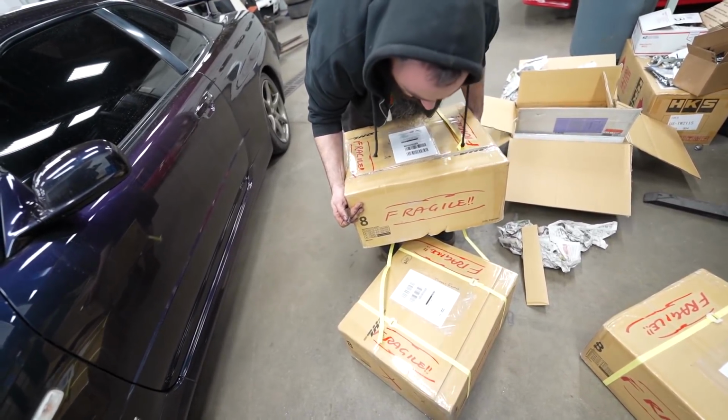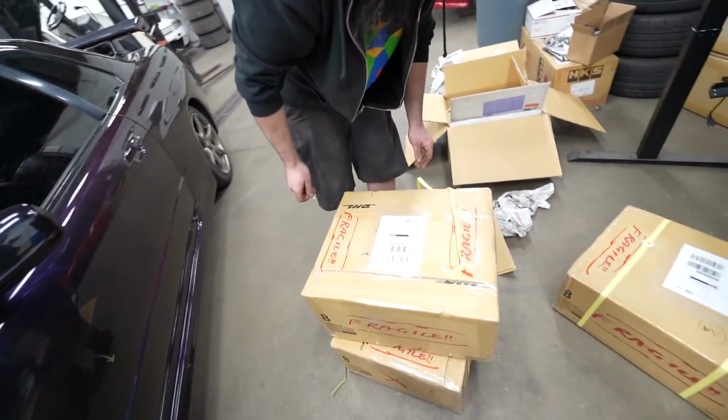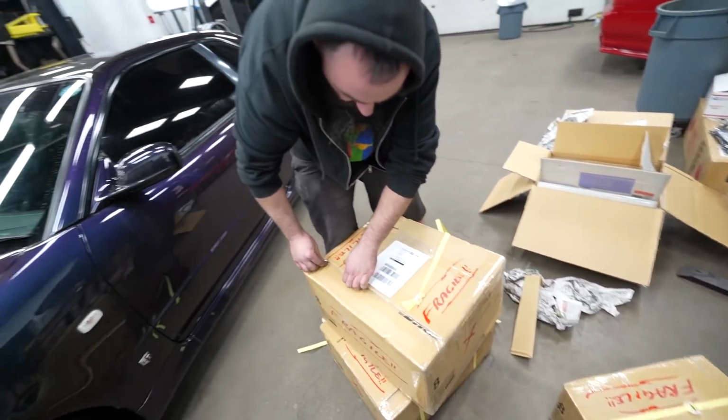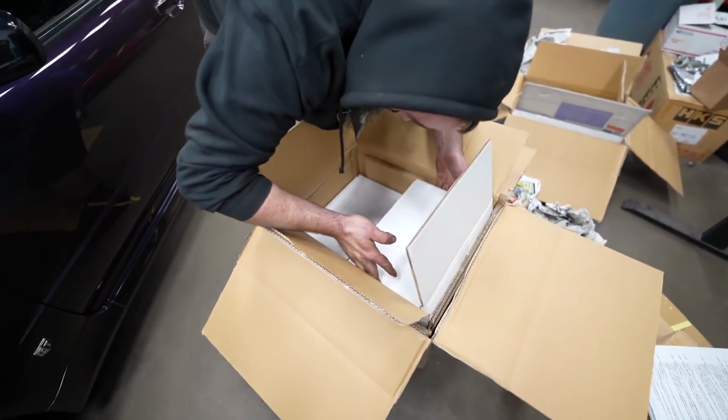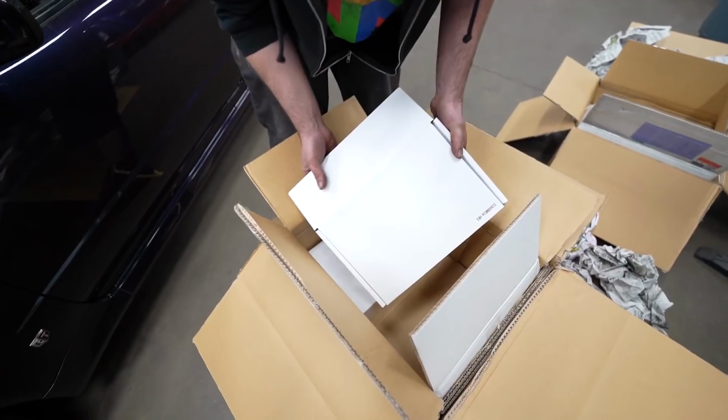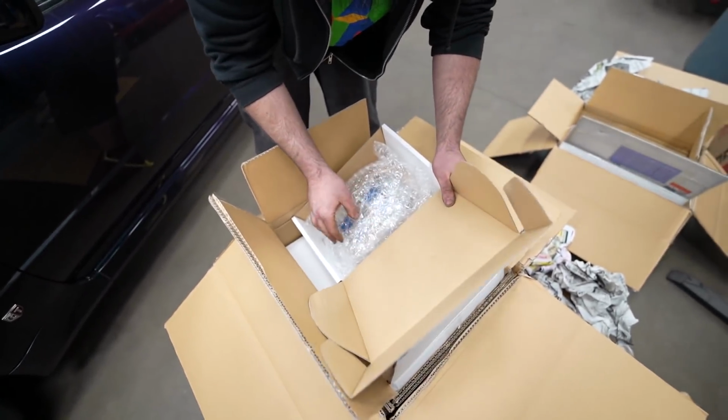Let's see where we're at. That's 2. That's 3. So this might be 1. I feel like this is the front calipers, but we'll see. We got lucky and this was the box. Now we're gonna get to see the fronts, which should be even more spectacular than the rears. Oh, this is my deal or no deal moment.